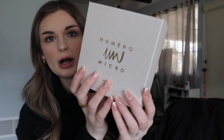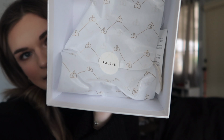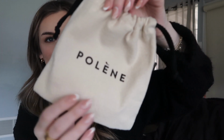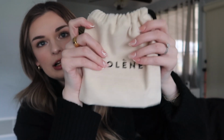The other bag I have is the Numero Un Micro. That's the number 1 micro, and it comes in this little itty bitty box. I love it so much. This one actually still has the Polene sticker and the tissue paper, and then the tag is in there, of course. The itty bitty dust bag, it's a little drawstring as well. It's just so cute. I can't even explain to you how high quality these dust bags really feel. I love them. I'm very pleased.